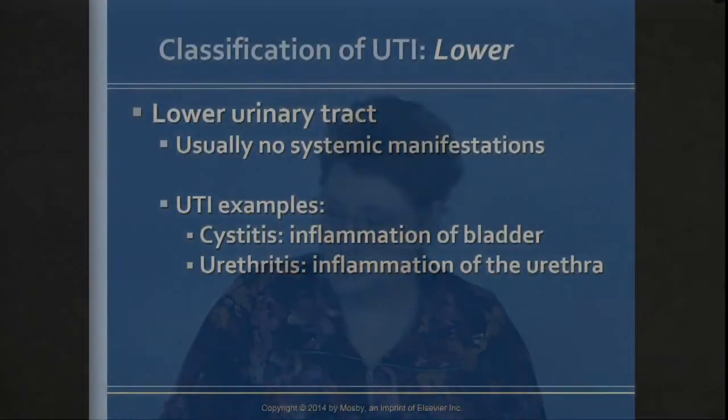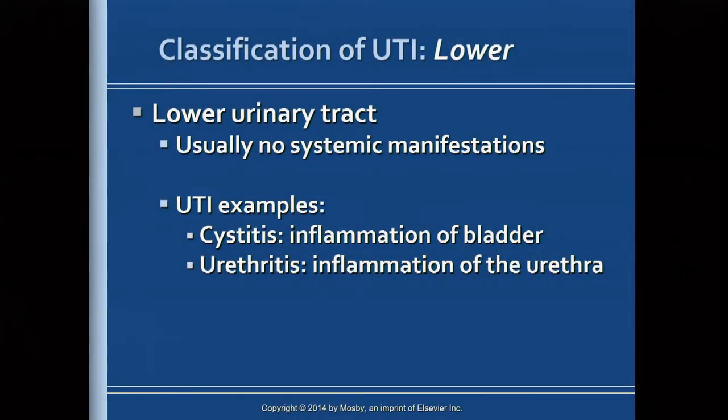Lower urinary tract, again, usually no systemic manifestations. However, we can have manifestations at the site. Okay, so don't think that it's painless, because it certainly is not. Example, cystitis, inflammation of the bladder, or urethritis, which is inflammation of the urethra. So you can see the difference between the upper tract and the lower tract.